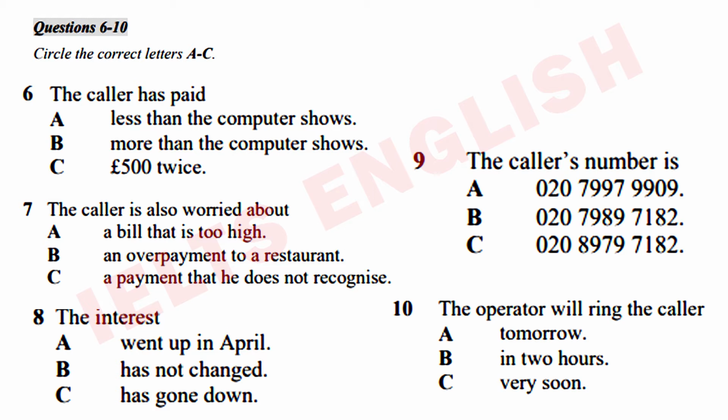That's the end of section one. You now have half a minute to check your answers.